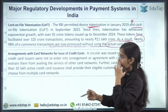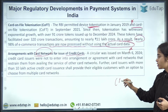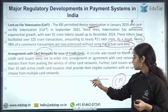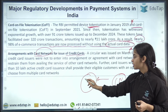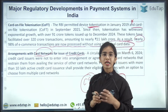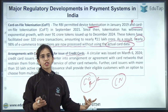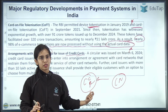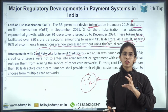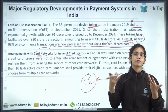Next is arrangements with card networks for issue of credit cards. Before, card networks like Visa and Diners Club used to have agreements with the credit card issuers or the banks. The card networks used to say that we will have an exclusive connection with the credit card issuers, but the RBI said that this kind of agreement should not be signed by the banks because then you are curtailing the options for the customers.